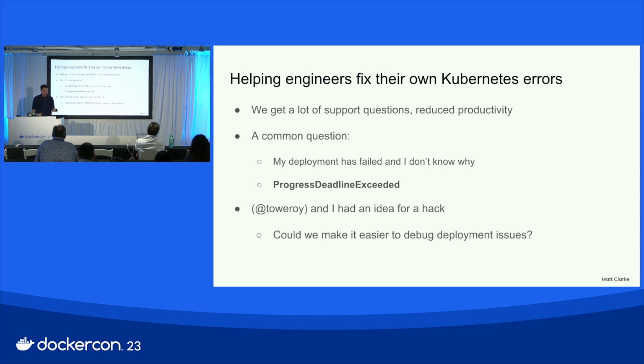So my colleague, Richard Tolman, and I had an idea for a hack, which was, okay, could we make it much easier to debug Kubernetes issues? We've already got developers going to Backstage to kind of monitor their services as they're rolling out. So what if we just showed them the errors there in that same context? Then they wouldn't have to dig too much into the specifics of their service or understand everything about Kubernetes.